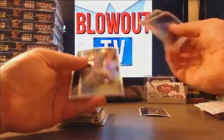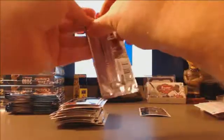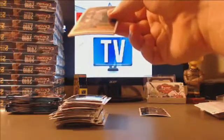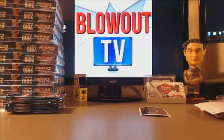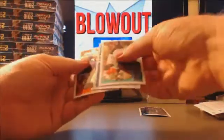Some are coming out well centered. James Shields. 2010 Topps Chrome wasn't known for its centering. But, you know, some of them are. Vladdy. Pablo Sandoval refractor. The old Indian burial mound recipe. Yeah, that'll work.